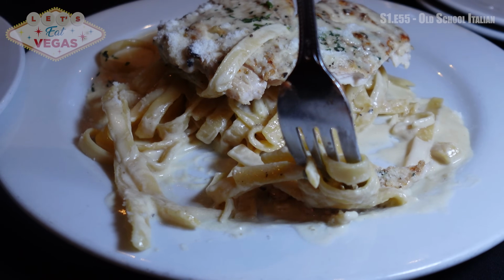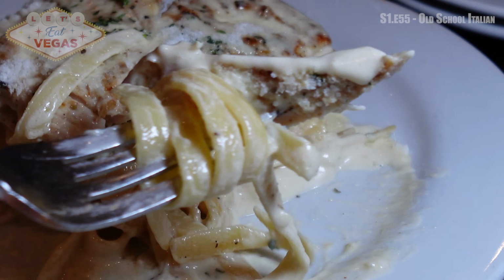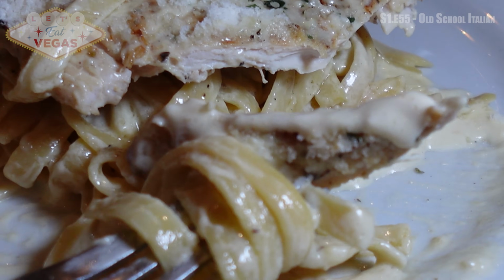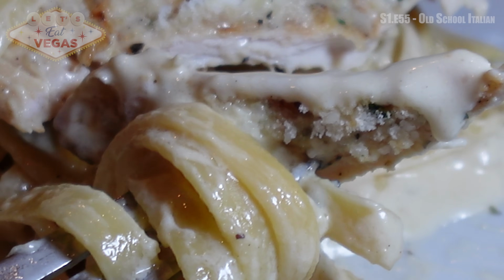I can see why they normally pair this with potato, but honestly, the pasta seems such a more natural accompaniment. I'm sure that this dish will be something you're going to want to have again and again. You're going to love it.